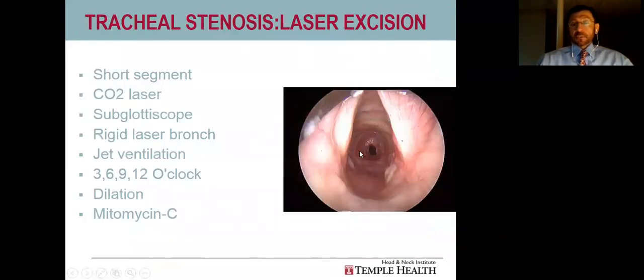Tracheal stenosis, again, this is going to be your most favorable outcome. Short segments are best treated with laser. They do quite well. The CO2 laser is my favorite tool for these, and we do this with a subglottoscope where we pass through the vocal folds and work directly on the upper trachea. If it's really distal, you might have to use a rigid bronchoscope, although again, think about the pathophysiology with the cuff. Invariably, most of the injuries are going to be 2, 3, 4 centimeters below the cords, and that's easily accessible with a subglottoscope.